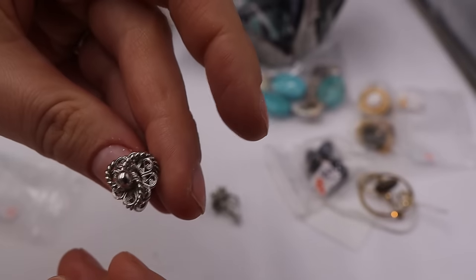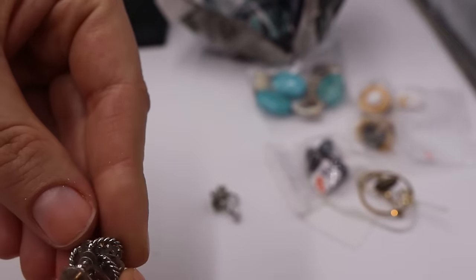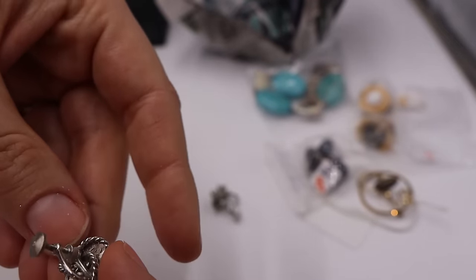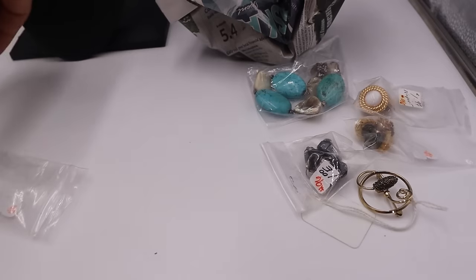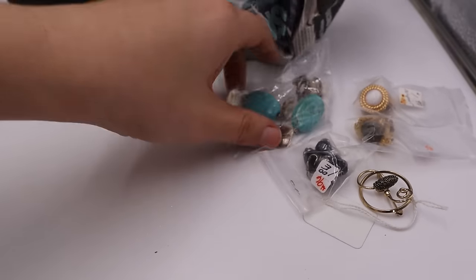And then these, ooh, these also have filigree screwbacks. Not marked. I don't think they're sterling silver, but you never know. We'll see. Okay. Moving on.